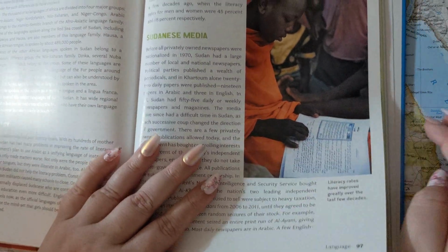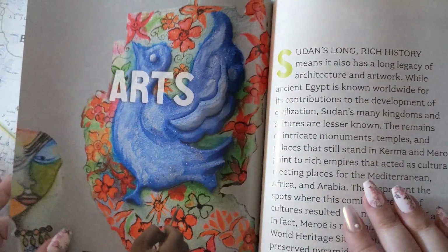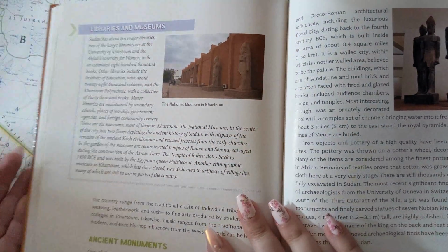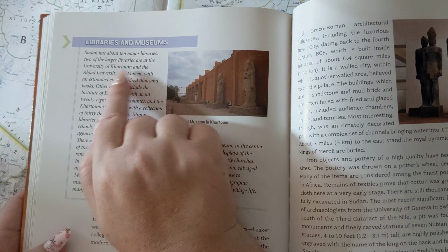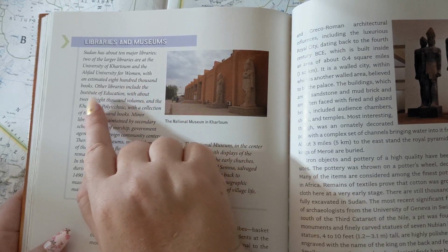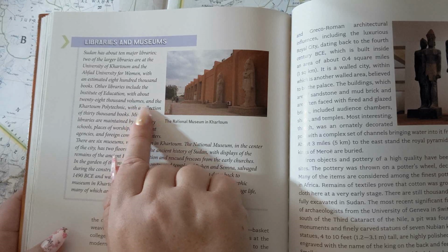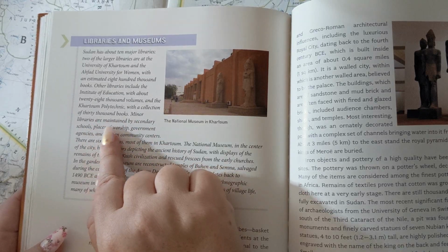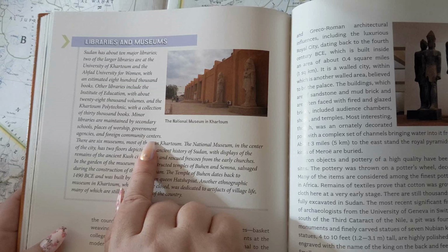Doing some reading right there. And selling some newspapers. You can see the Arabic script there as well. A beautiful painting there. I love that blue color. Libraries and museums. Sudan has about 10 major libraries. 2 of the larger libraries are at the University of Khartoum and the Ahfad University for Women, with an estimated 800,000 books. Other libraries include the Institute of Education, with about 28,000 volumes, and the Khartoum Polytechnic, with a collection of 30,000 books. Minor libraries are maintained by secondary schools, places of worship, government agencies, and foreign community centers.